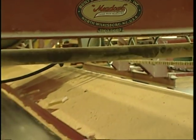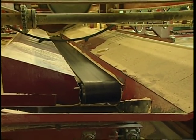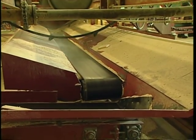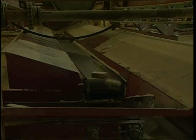Meadows Mills studies fan and conveyor performance and constantly improves design. Let the Meadows fan and conveyor experts design a custom material handling system for you.